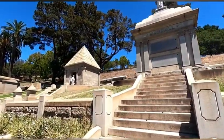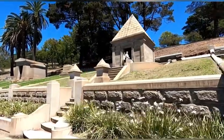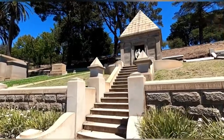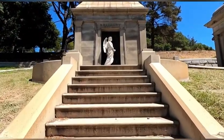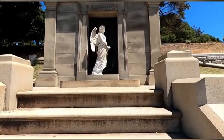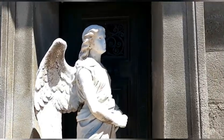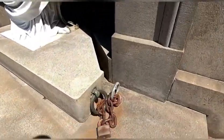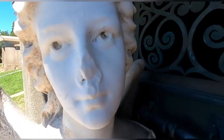See this one over here. It's pretty, but what really catches my eye over here is Bradbury. This one is super cool. And this angel statue in the doorway, I like this. And you can see they got this thing. Man, this ain't chained down, so I guess that's so they can move it. There's the angel. There's a window right here. That's the inside.